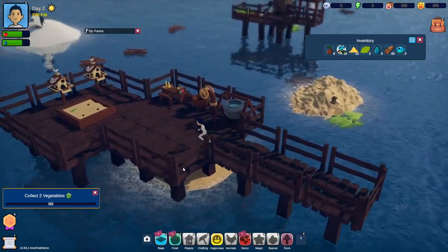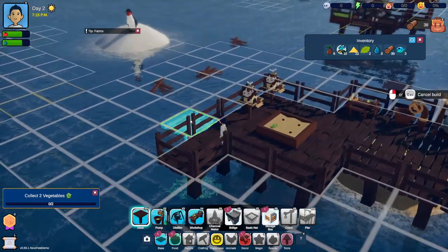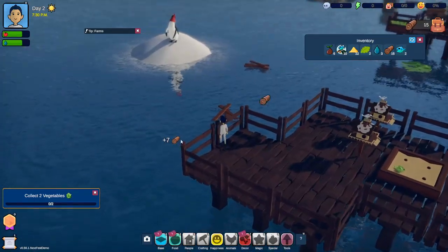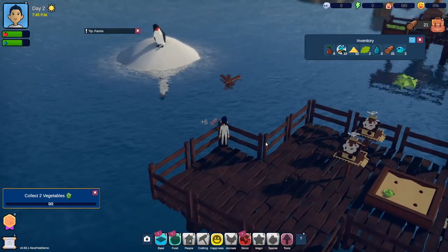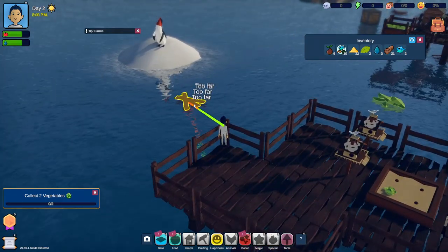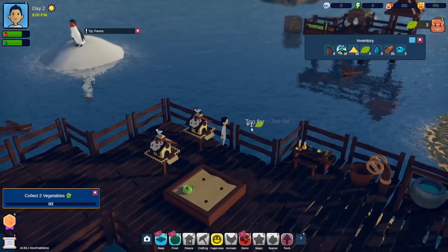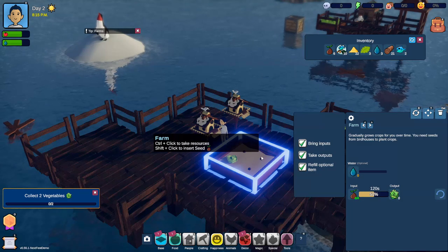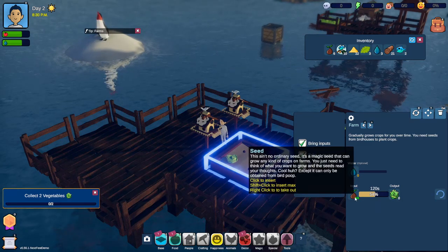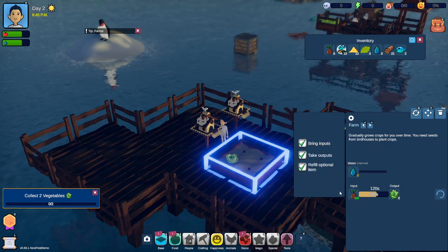Not enough. That's okay. We need more grounds. Or more lands. Okay, let's get more. Gotta wait for the vegetables. There we go. Okay, we just need four. It doesn't deplete, seemingly. Or at least, it might deplete after all four have been, like, grown.